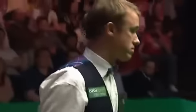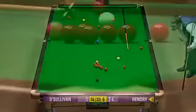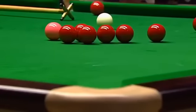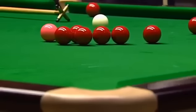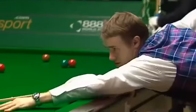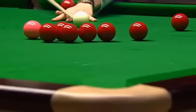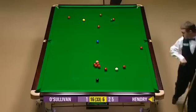Just having a good look to see which one of these reds. He'd like to be on the straightest red, but I don't think it goes. I think the middle one of the three on the right-hand side goes, but that middle one that's in a direct line with a cue ball, well, he thinks it does. No, he's playing the middle one. I didn't think the other one went. 25.